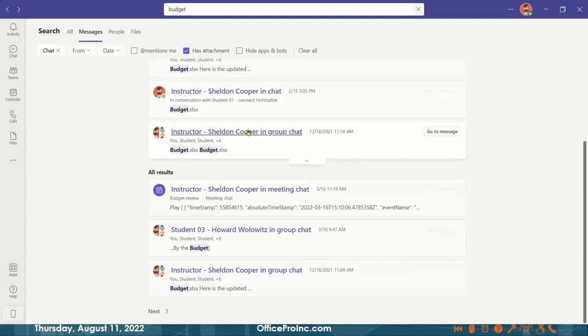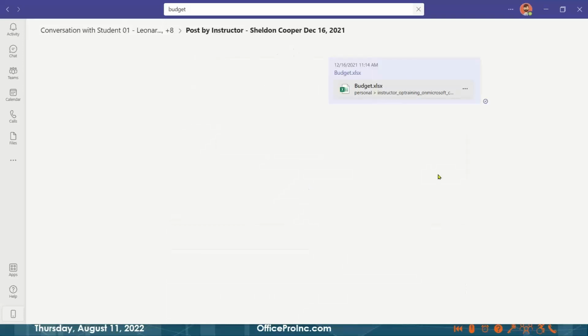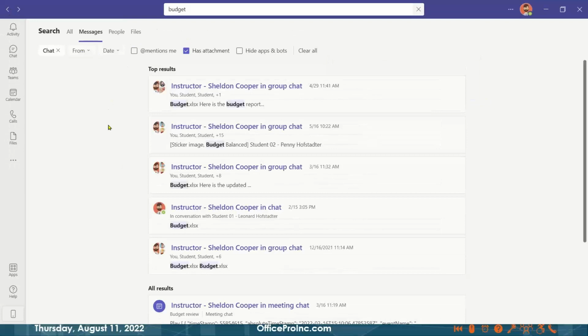Now notice if I don't necessarily want to jump to it, but maybe I want to preview it, I can just not click on the title of it, but click on it there and notice how it expands it. And then if I choose to jump over, I can click go to message. And notice there is the message I was looking for. So as you can see, these search capabilities have greatly improved from when Teams initially got released.